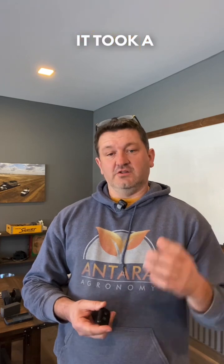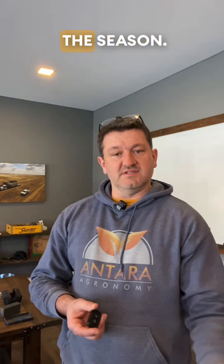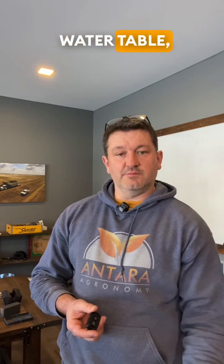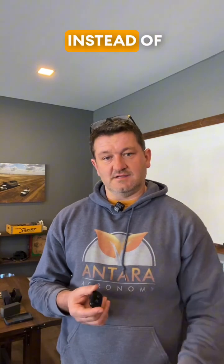So it's key to get that crop off to the best start possible right off the hop. And the guys that chased moisture this year, yeah, it took a little bit longer to come out of the ground, but it all came out. It was even. And I would argue that the guys that chased the moisture also had better root development. It seemed like it found the moisture and followed it down the water table throughout the season as we drew down the water table. The seed that was shallow seeded and stayed shallow, it's like it couldn't find where that moisture was. It didn't know where to go. It spread its roots out laterally instead of going down, and those crops seem to struggle all year.